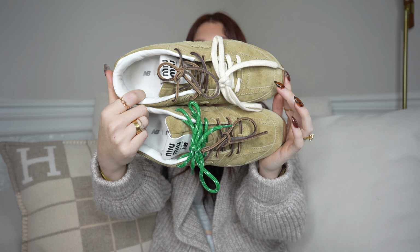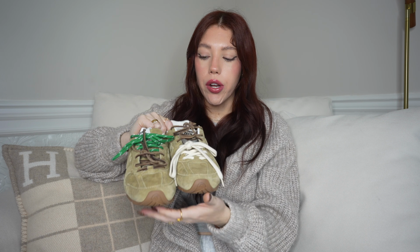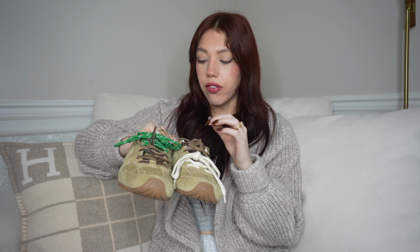I love these. I'm so happy that I jumped on the trend for these. These are fantastic quality. They're also surprisingly comfortable. I know a lot of people wouldn't expect that from designer shoes. I mean, New Balance shoes are always pretty comfortable. They're kind of like a running sneaker brand. So it makes sense that they're comfortable, but these are really comfy. I can wear these no problem for a long period of time and my feet are still totally fine.